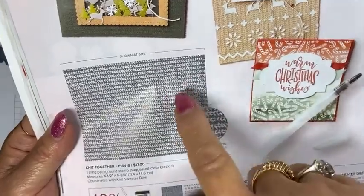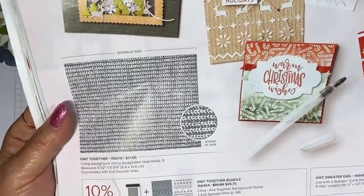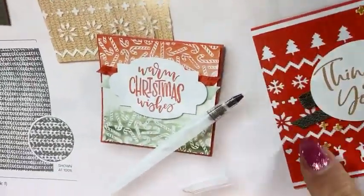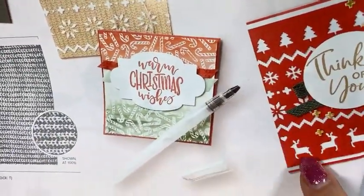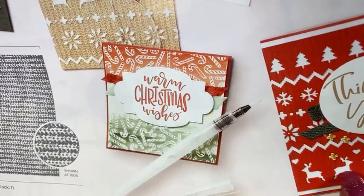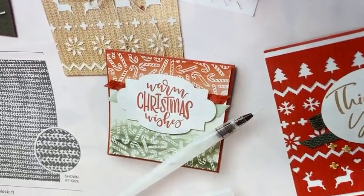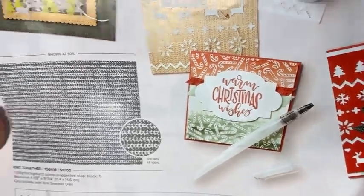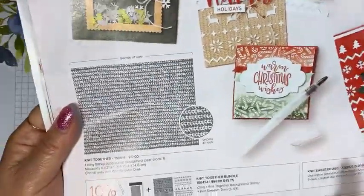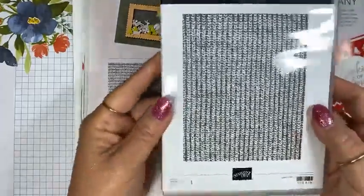This would be fun to do ugly sweater Christmas cards with. Here it is where they stamped the stamp and then cut it out with the dies and put white behind it. I think that's really pretty. So yeah, lots of fun with that, but I thought that was pretty cool. So here it is, Knit Together, and it is a red rubber stamp set.